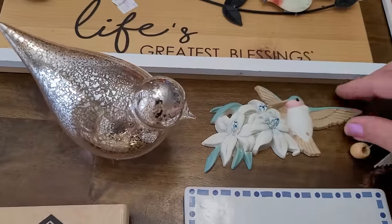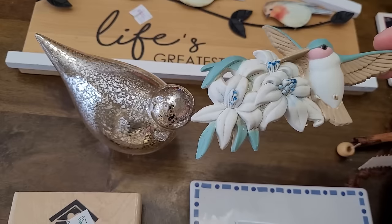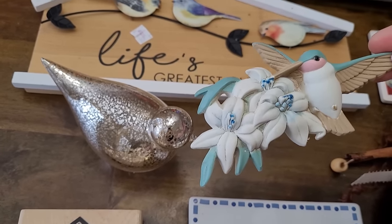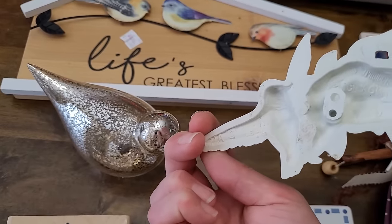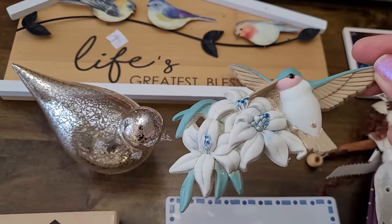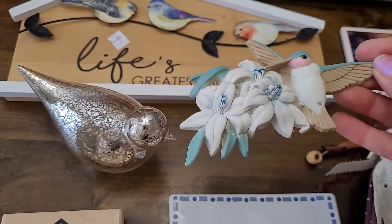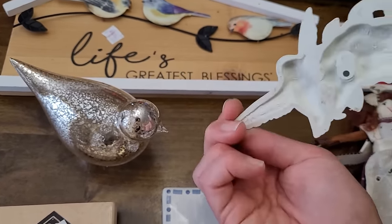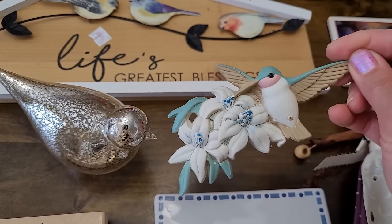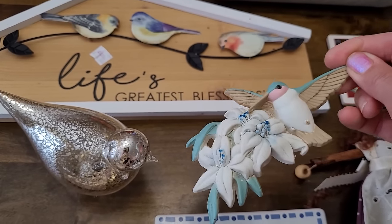Next, we have this lovely vintage Burwood wall hanging. It's a hummingbird with some lovely flowers. Just beautiful pastel colors here. And it's little, so you could pop it on your wall anywhere, in the bathroom, in the kitchen, next to the front door. Really lovely little piece, no damage. I believe I paid either 75 cents or a dollar for this. And I am going to ask $14.